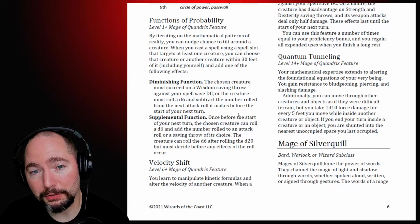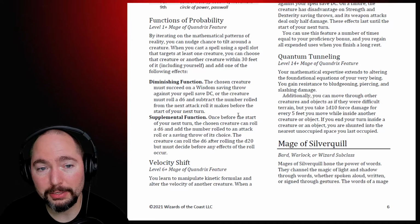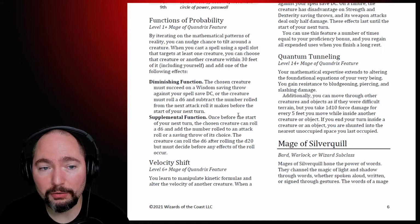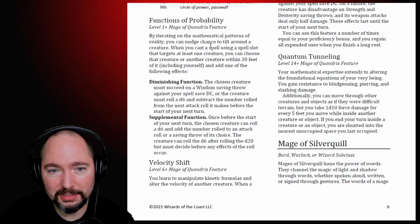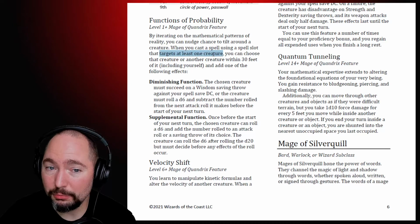When you cast a spell using a spell slot that targets at least one creature, you can choose that creature or another creature within 30 feet of it, including yourself, and add one of the following effects. Now, something I noticed here, keep in mind that this does say that when you cast a spell using a spell slot that targets at least one creature.